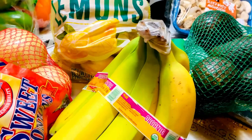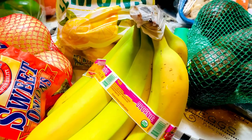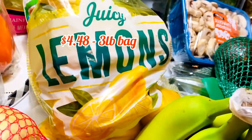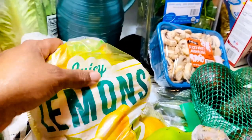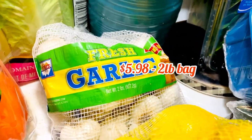And then over here I have bananas, which I don't use in this particular green smoothie, but my son uses them in his smoothies. And then over here we have some lemons. That's also for my smoothies, and maybe a couple of my recipes. And then I definitely have some fresh garlic this time.